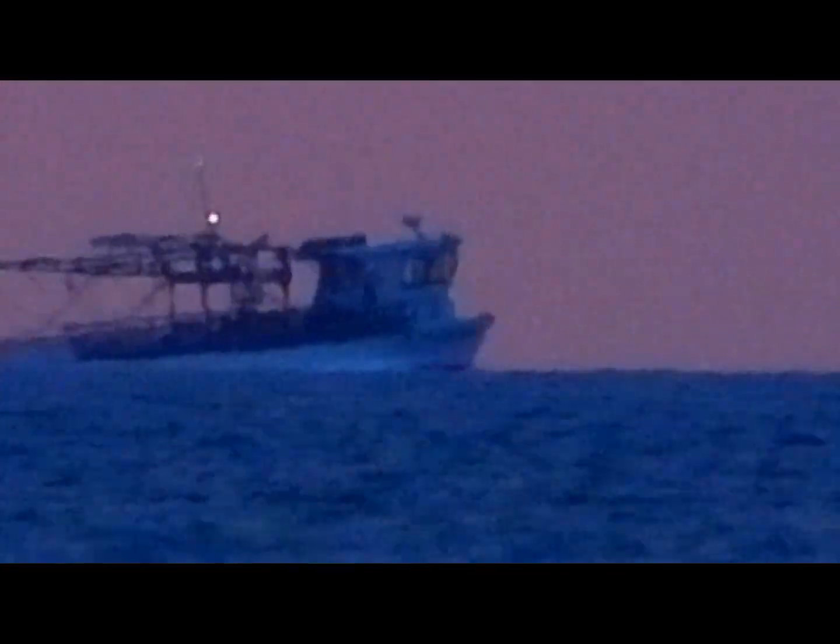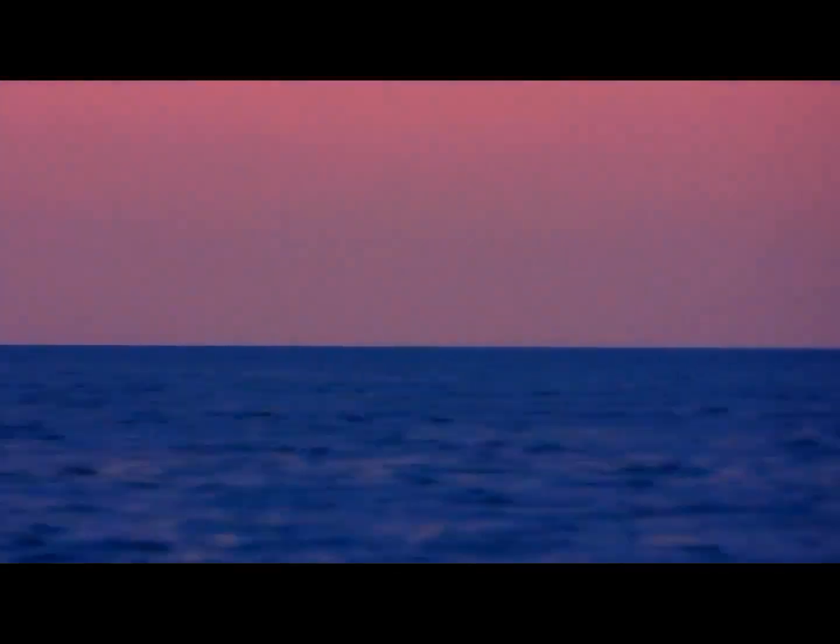Now I will pull away from this boat and go back and look at that smaller boat, I believe, just because I'm curious, of a boat that's even farther out there. Here it is.